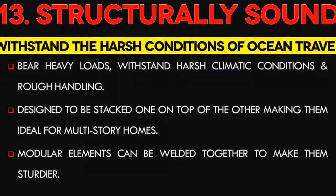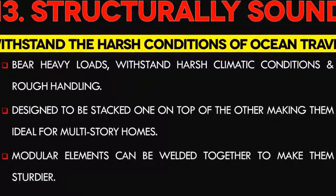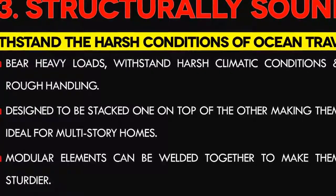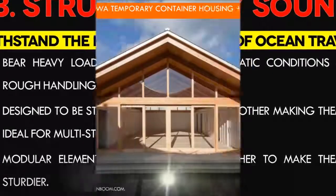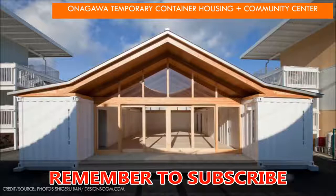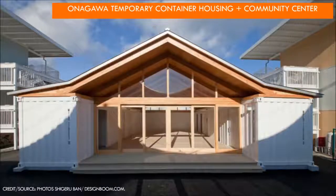Container homes are ideal for locations with harsh conditions and on difficult sites. They can make perfect homes in areas with the high risk of hurricanes and earthquakes thanks to the fact that modular elements can be welded together, making them even sturdier. Onagawa Temporary Container Housing and Community Center by Shijuban is a good example of emergency shelter.